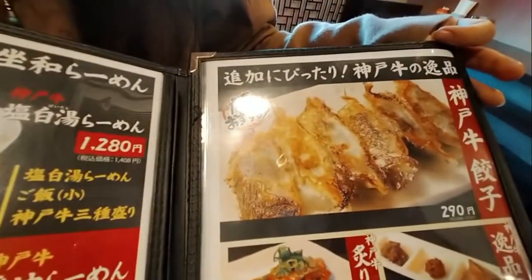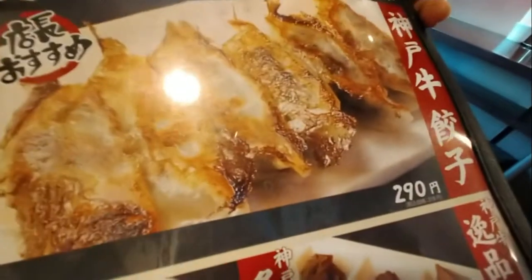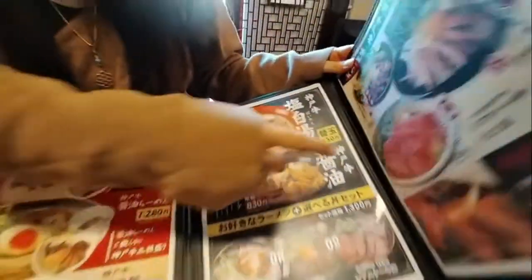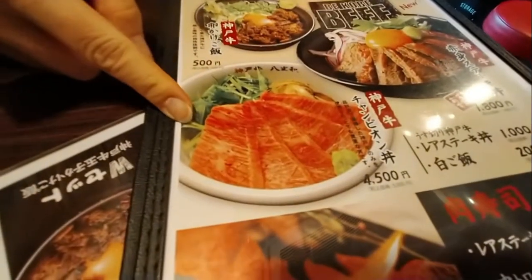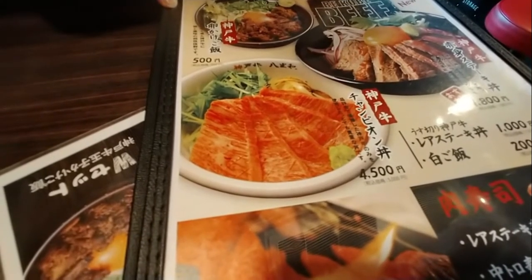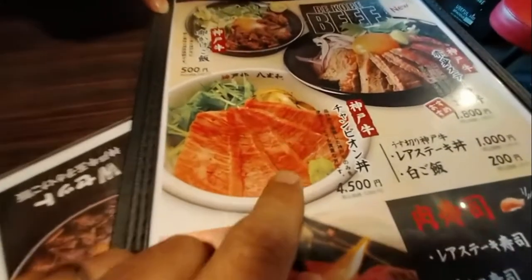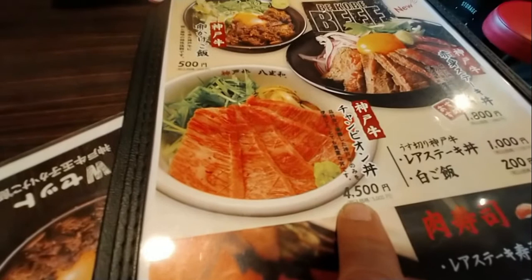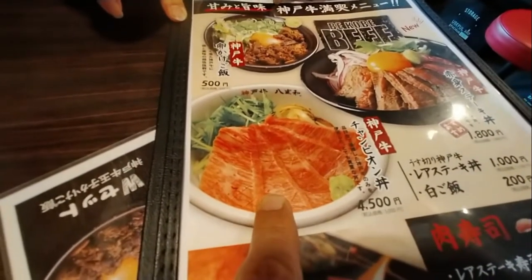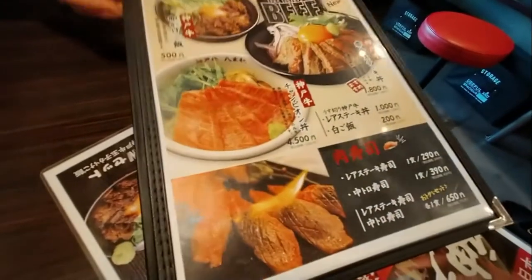Now let's go over here. Over here we have gyoza. Usually gyoza is pork, but we're going to try the beef gyoza for $2.50. I think it's a deal. Kore wa karubi? Okay, it doesn't say which part of the Kobe beef this is, but if I ask, I'll probably know. You can have it for, let's say, $40. You can also have slices of Kobe sashimi. Excellent.